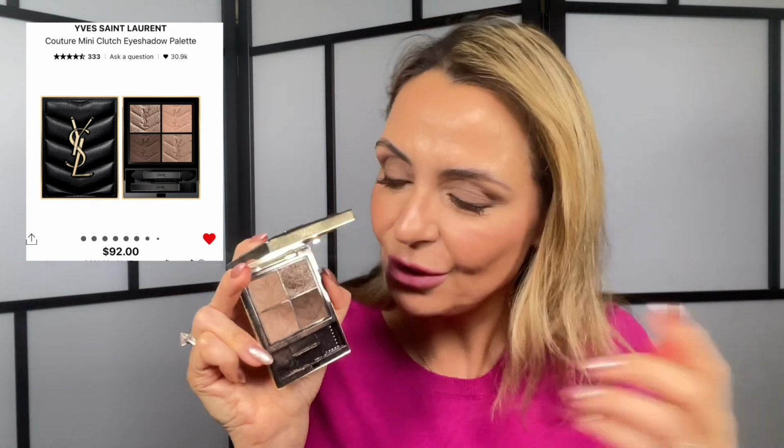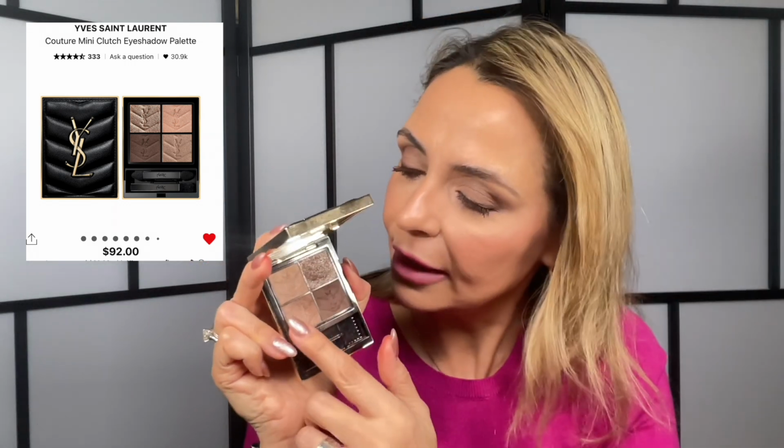It's absolutely beautiful. I have this shade all over my eyelid, and then I lined with this darker brown right here. And then right in the corner, I went in with this shade right here. And it's an absolutely beautiful look.